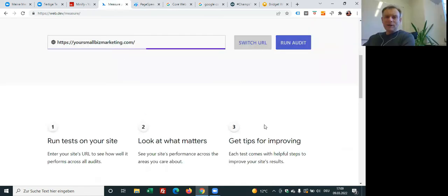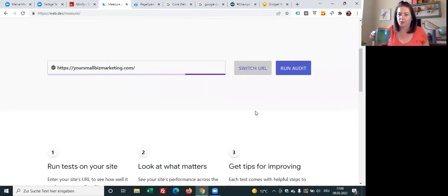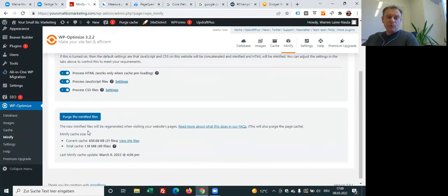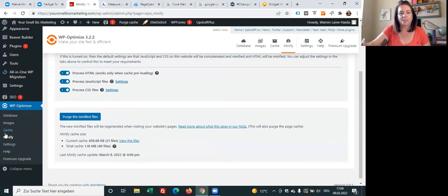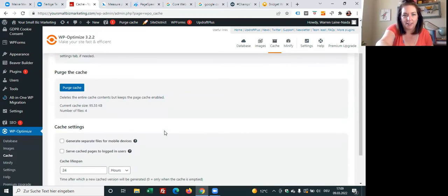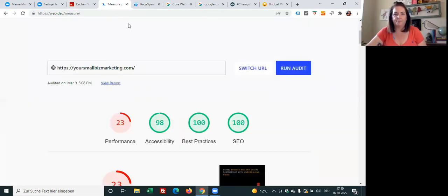Oh my goodness. Well, at what point do we have to purge our server cache? You can purge your cache here as well. We're on SiteGround, and if you click that button up there, we can purge our server cache. We can do this right here. We can minify it or we can purge it all. It's only 4 files, only 95K. So that's not a big deal.